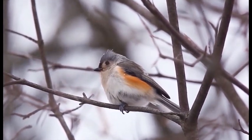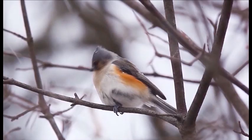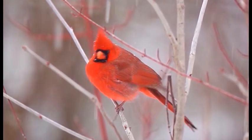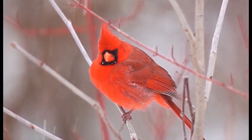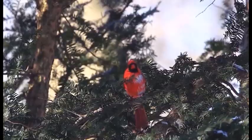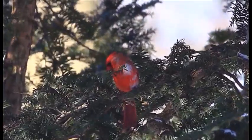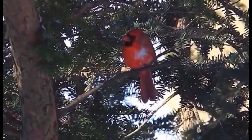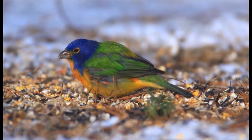Another thing with the tufted titmouse, you can see putting his foot right up into his feathers there, just warming it up basically, because the winter storm was coming in. And then, yeah, the male cardinal, by far, if you want to draw them to your yard, your best seed is generally sunflower. And this is a partial albino northern cardinal that you can see here.